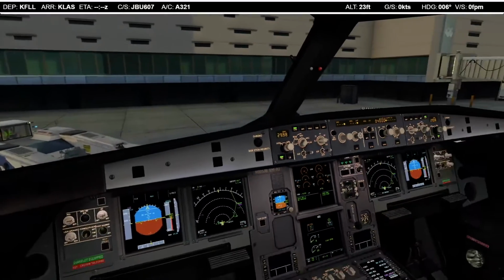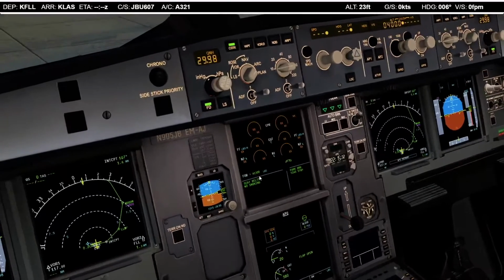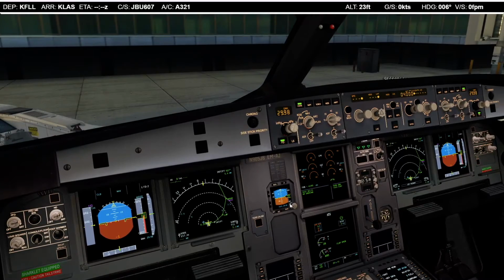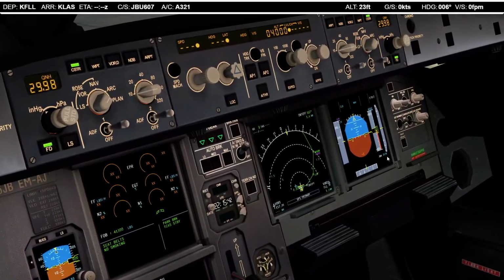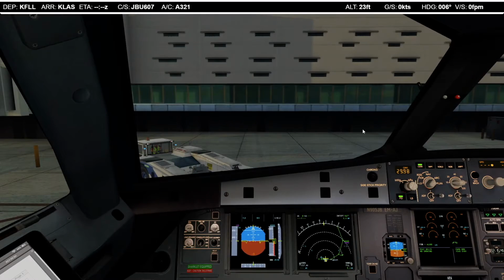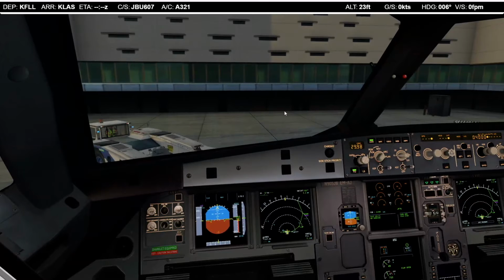Just waiting for the APU to fire up. In the meantime, cockpit preparation checklist. Gear pins and covers removed. Fuel quantity is checked. A lot of fuel on board. Seatbelts are on. DSNF and barrel reference are 2998, 2998, and 3 times that's checked. Okay, so just waiting for the APU, then we can disconnect the jetway and get going here.